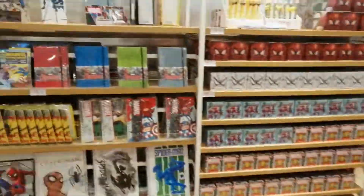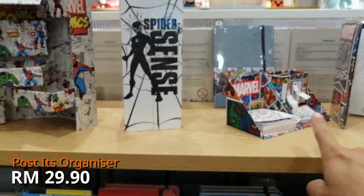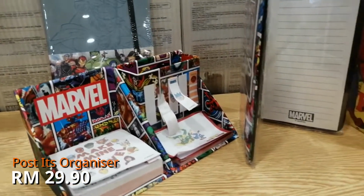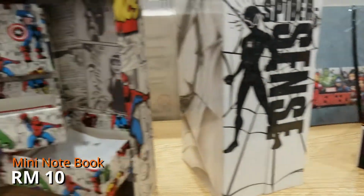More slippers, these are going for 45. Get from up here. That's now the post-it one. It opens into this. Post-it station. These are like some folders, very nice, 80 years.